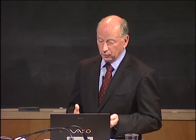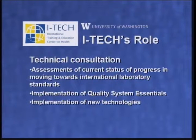In addition to that, we have to continue to look at the technical aspects of the work. We want to be able to provide assessments to countries of how they're progressing towards the accreditation process that would allow them to be internationally recognized. WHO, AFRO, and the Global AIDS Program at CDC are actually working on that very issue just now, a stepwise program that will bring accreditation to these laboratories.